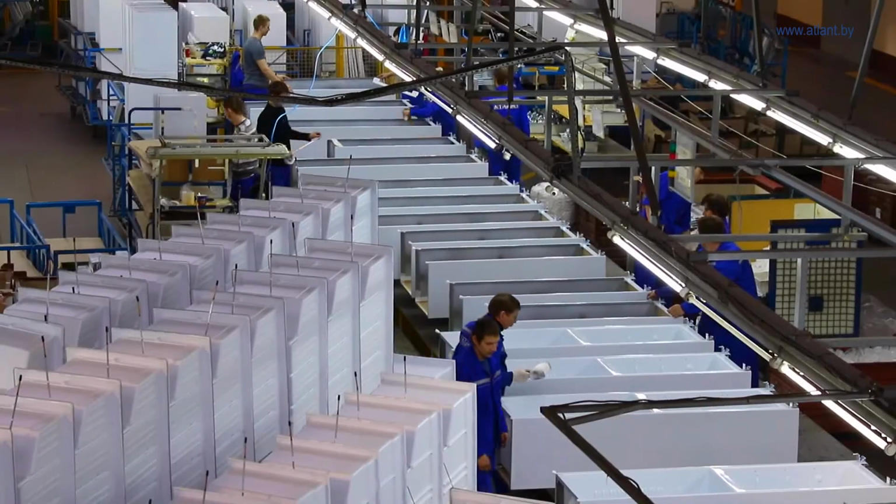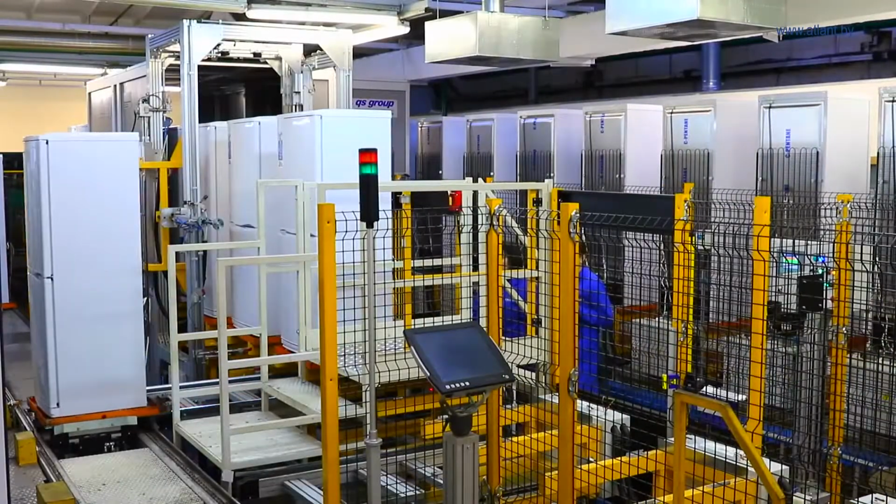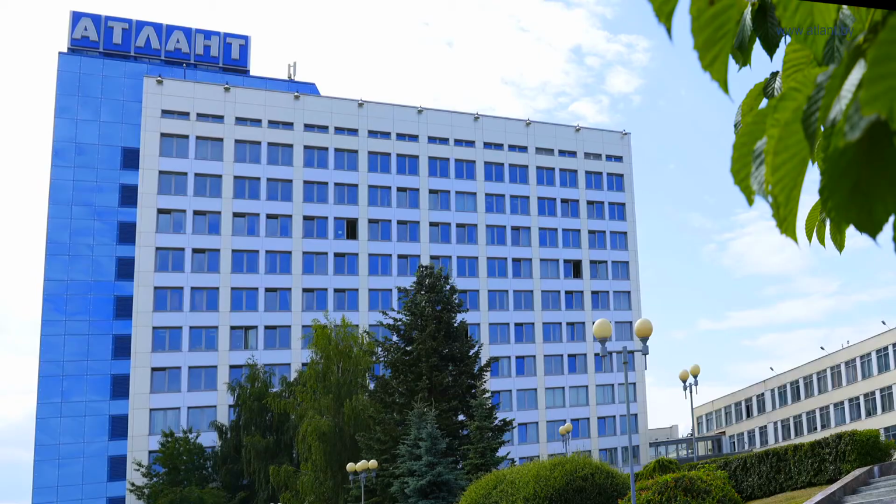This is how ATLANT refrigerators are made, combining advanced trends and high-level automation with 50-year experience in production of refrigeration parts.